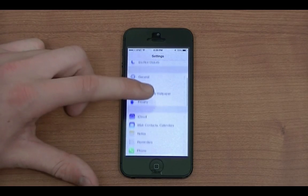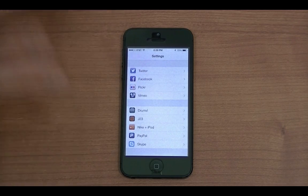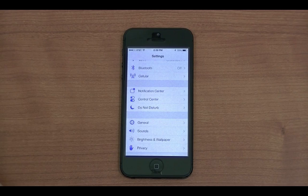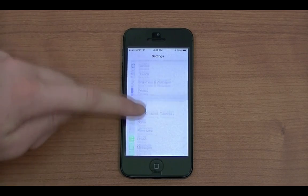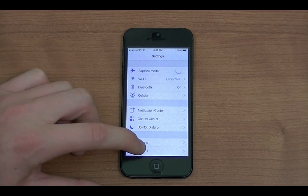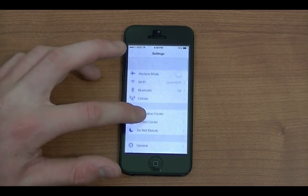You can see that everything is sort of simple, I guess you could say. It's a lot of black and white in this version of iOS 7. And I like the blue selections. It's all the same color pretty much for all of these, it doesn't change up. And even the animations as you're switching to different settings are pretty cool too.